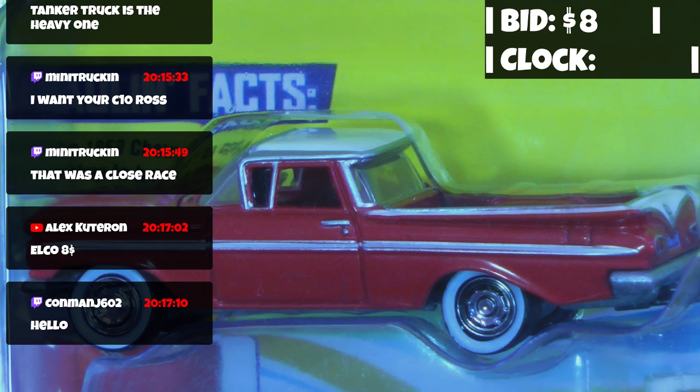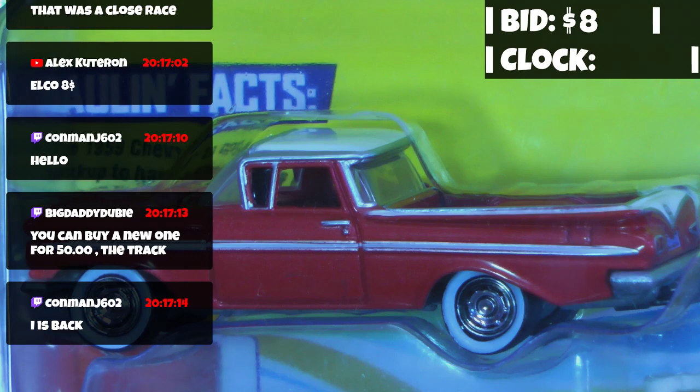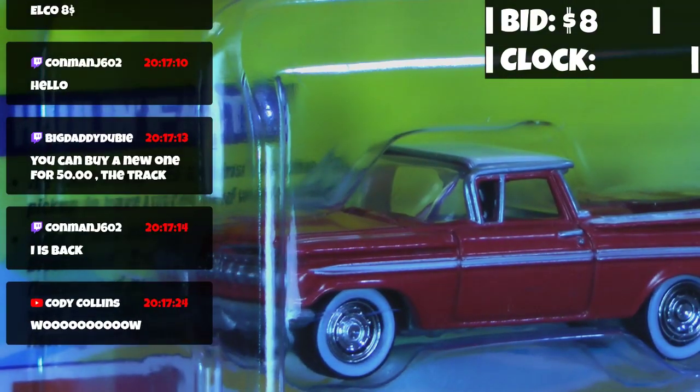Con Man says hello, boys. Can you buy a new one for 50? You can buy a new one for 50. The track. Here we go. All right, check it out, baby. We do have new ones. We're Hot Wheels dealers. We'll get you one if you want it.